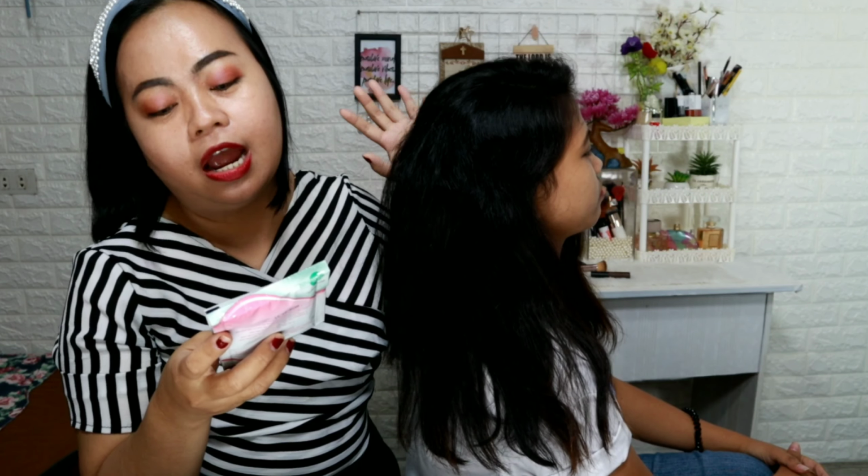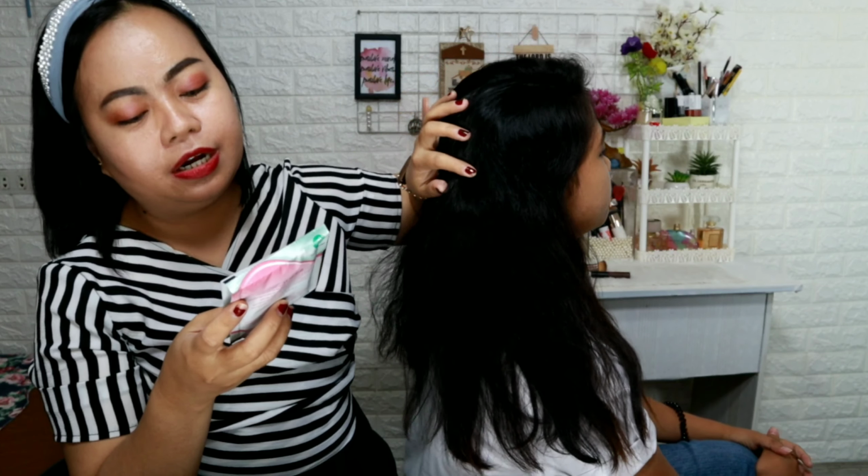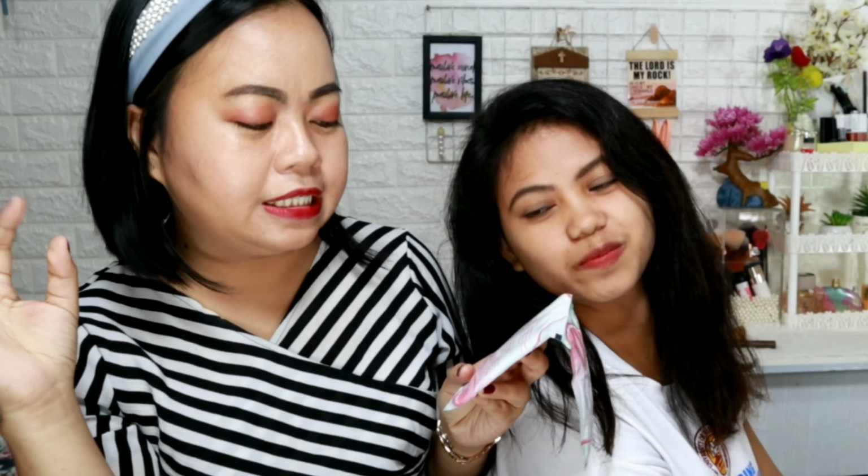Tapos, step number 2, apply keratin cream 1/2 inch from the scalp with the finger and massage thoroughly into hair. So, i-apply na natin to directly. Dalawang sachet, I don't know kung kakasya to. So, try natin to sa buong hair niya. And let's see. Yan. Tapos, step number 3, leave 30 minutes to 1 hour.